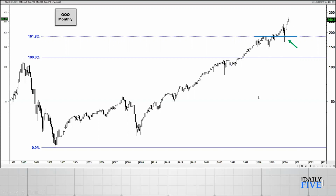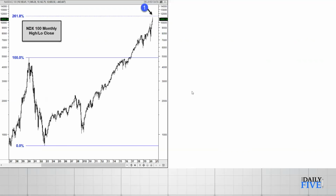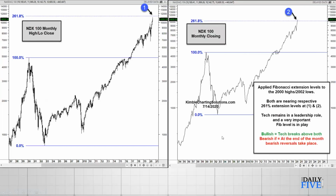The reason I wanted to prep you with this chart is where tech is currently. This is the same chart again, with Fibonacci levels applied to the 2000 highs and the 2002 lows. You'll notice that the Nasdaq 100 is getting very close to the 261 extension level. When we speak of very close, and we're talking 20-year pricing patterns, everybody, we're within 5%. When we look back, last time tech reached these levels, it struggled to move higher for months and months because it essentially had to build a base. I wanted to share that as a potential positive; these are monthly charts.